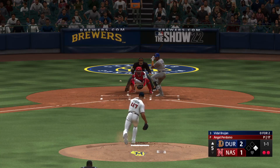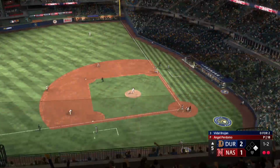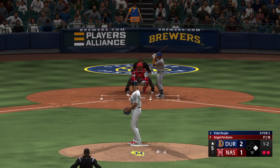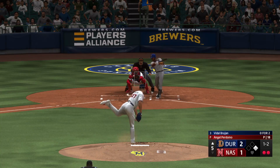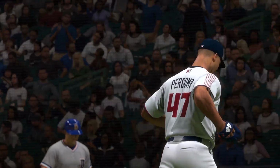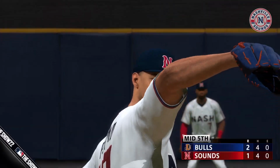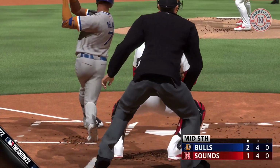And he deals. Hey! The count is 1-2. Swings through that, and it's a strikeout. Third out, and that ends the frame. I think the key is arm action on the changeup. When you can sell it like a fastball, you drop the velocity, you get the swing and miss, and you walk off the field.